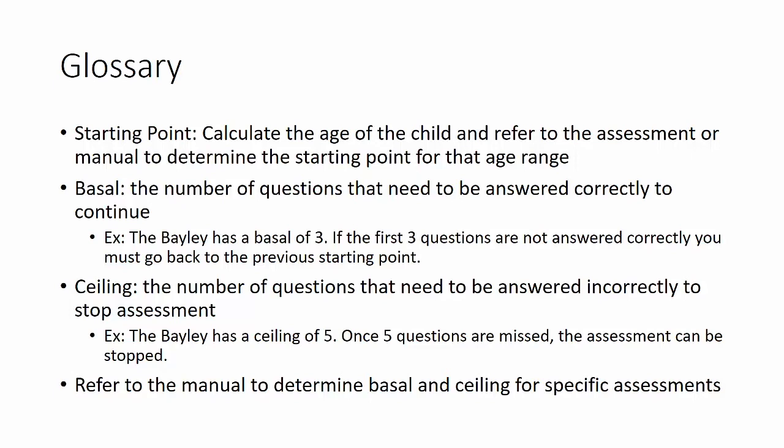So then the ceiling is basically the opposite. It's the number of fails or incorrects in a row that you need before you stop. The annoying piece is that assessments aren't the same on what the starting or the stopping rules are. And so that just speaks to you have to know the assessment before you do it with your client for real.